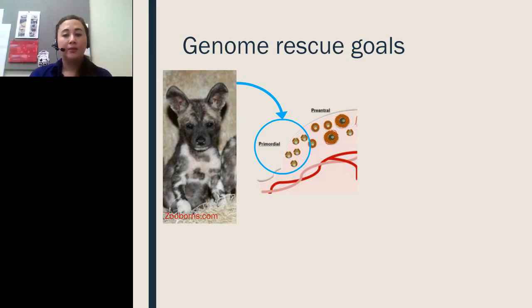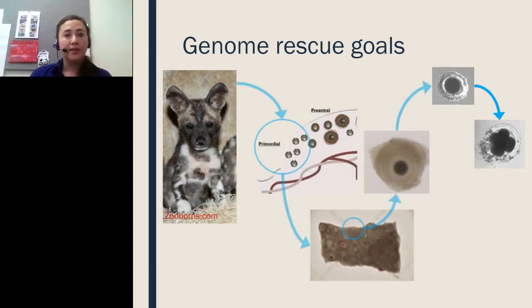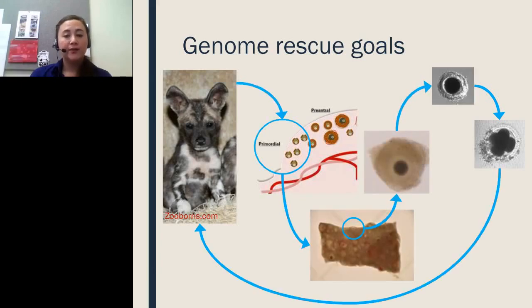We'd like to be able to grow them in vitro until they develop into advanced stages of follicles, where we could then collect oocytes and mature them, mimicking that 2 to 3 day process in the oviduct that matures them in vivo, and then do in vitro fertilization to get embryos, transfer those embryos back into a recipient uterus, and produce live pups. So those are the overall scheme goals.